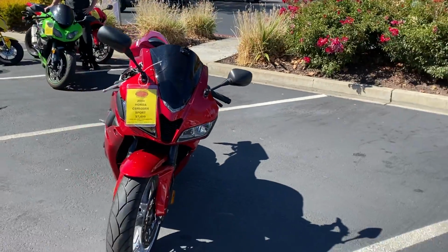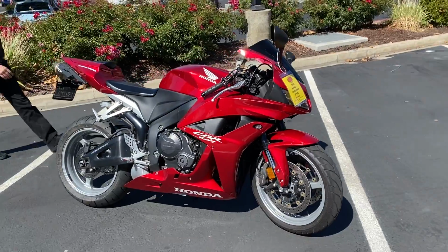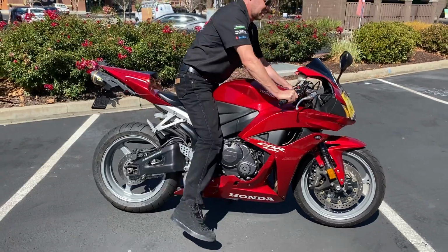$74.99. We have financing, we have extended warranties. Check us out on the web, www.contracostaps.com, where at any given time we have 30 to 40 beautiful clean used bikes in stock.